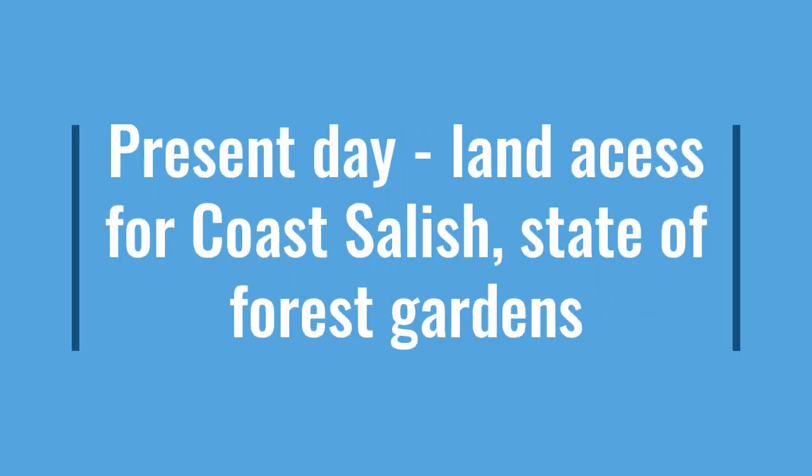For Coast Salish people, land access is very little compared to how much the government controls. The government is taking the right from these indigenous tribes to take care and create more forest gardens. Indigenous tribes had always used their own creative knowledge to create and grow these hedgerows in the most simple and natural way, like their ancestors did. 44% of the forest land is under government control, and 7% is controlled by indigenous people.